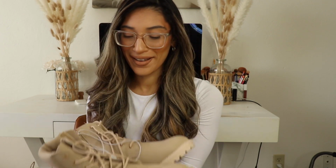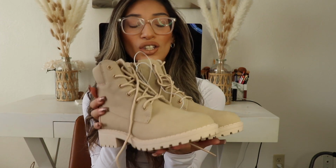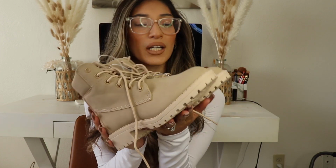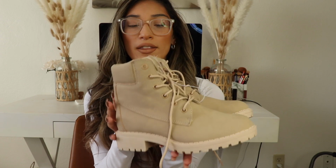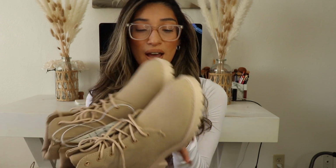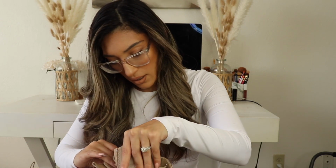Also at Ross, I found these cute combat boots. They are such a vibe. I have the price tag on it. These were $24.99. Let me see if it has a brand name on there. Jelly Pop is the brand.